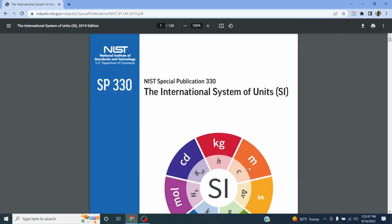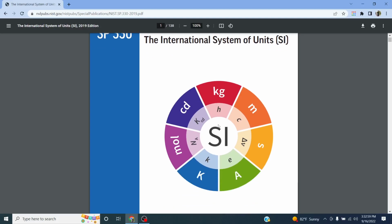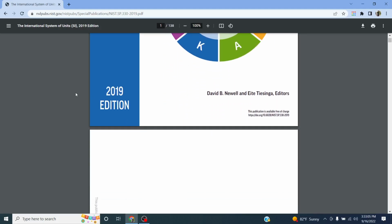NIST, National Institute of Standards and Technology, U.S. Department of Commerce. SP 330, NIST Special Publication 330, The International System of Units, SI. This is the logo of the SI. CD, candela, kilogram. I'll explain this later. 2019 edition. David B. Newell and E. Tiesinga, editors. This publication is available free of charge at this link.